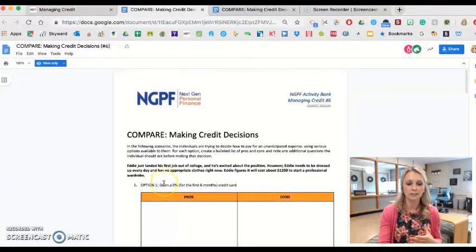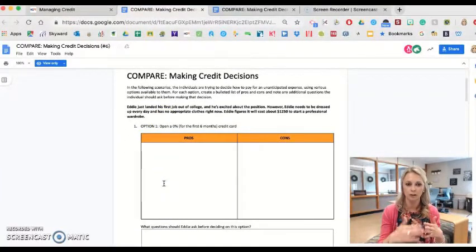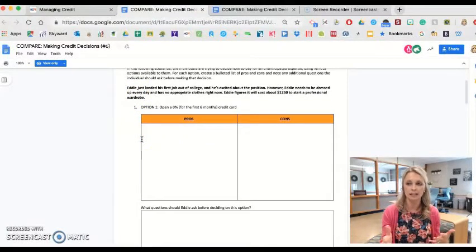I have students first sit with their first partner. I introduce the scenario and tell them that the first option he has is opening a credit card with 0% interest for the first 6 months. Then I give them a minute or two, maybe a little longer, to chat with the partner they're currently with.